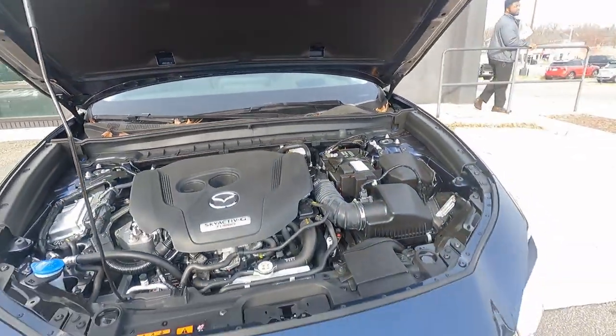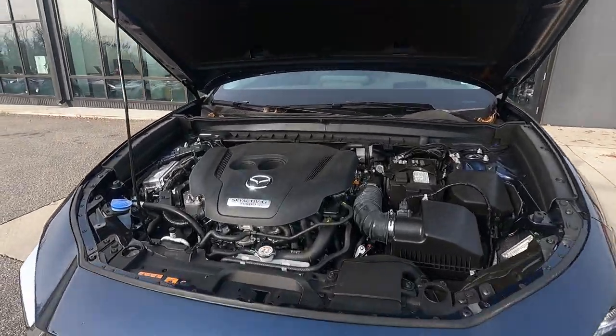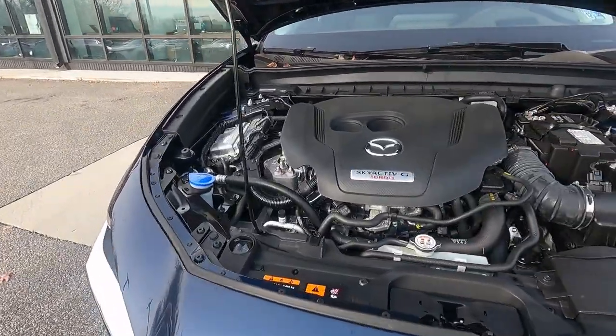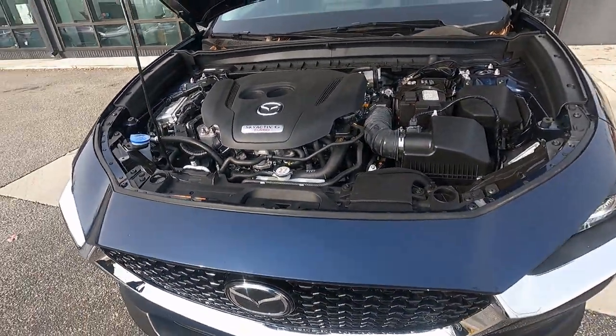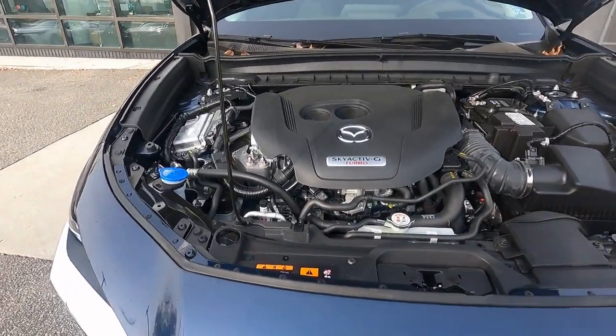Now, opening the hood of the CX-30, we'll find a 2.5 liter turbo, makes 227 horsepower on pump gas, or if you actually put in 93 octane, to make 250 horses. It does have 310 pound-feet of torque. You will get 22 in the city, 30 on the highway, and 25 combined. It is connected to a 6-speed automatic transmission to all 4 wheels. Vehicle weight is about 3,500 pounds as this one is equipped.